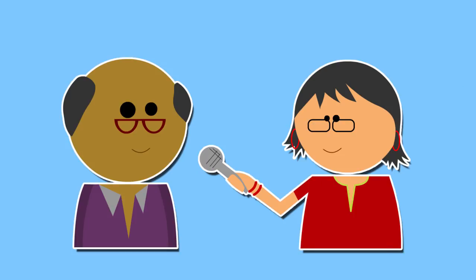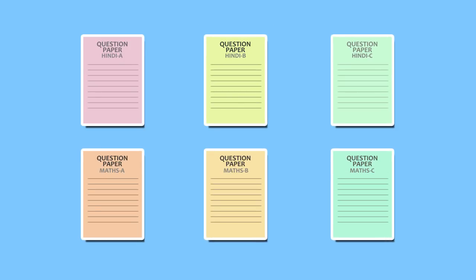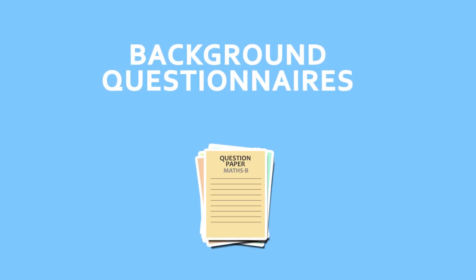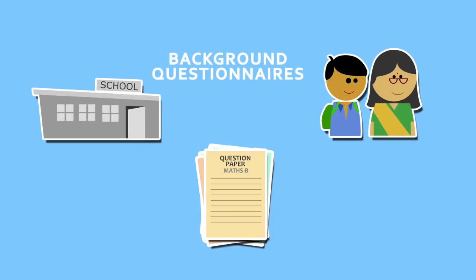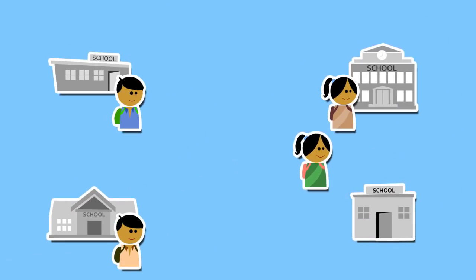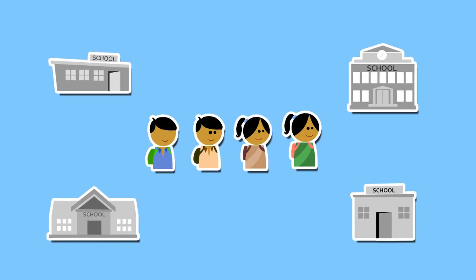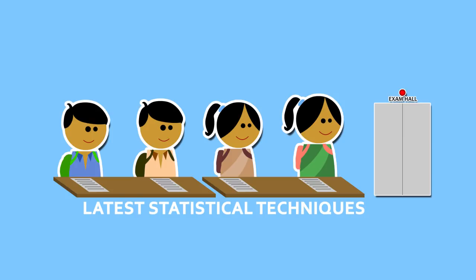So I get it. But how does one conduct such a survey? Multiple test booklets are developed covering a wide range of content areas and competencies for different subjects. Background questionnaires are developed to collect information from schools, teachers and students. Scientific sampling techniques are used to draw a representative sample of students. The tests are then carefully administered and the results analyzed using the latest statistical techniques.